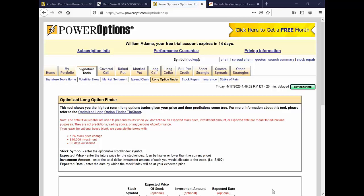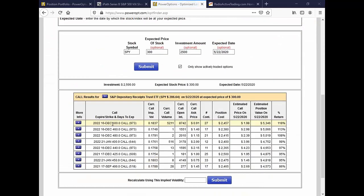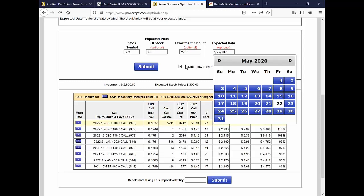Now to me, that's the real answer. Okay. Now here we are at the, wow, December 500 call, which yields the highest return based on the Black-Scholes pricing model of, again, almost 118%. Why isn't it showing me any, I apologize, why isn't it showing me any May options, June options?